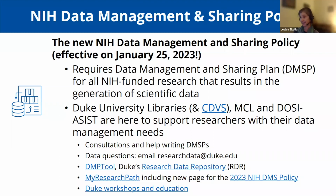Okay, the second NIH sharing policy that we help our researchers with is the soon to be here, as in next Wednesday, I think January 25th, new NIH data management and sharing policy. So this new policy is requiring researchers who are applying for NIH funding, those who will be generating scientific data of any sort, to submit a 1 to 2 page data management and sharing plan with their grant application, starting on or after January 25th, all new grant applications.